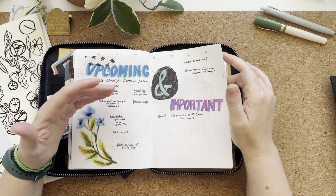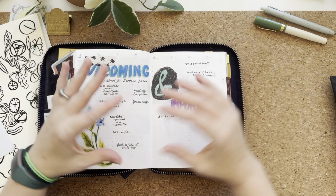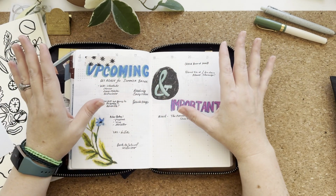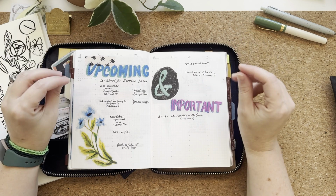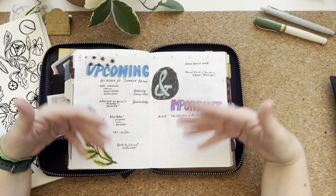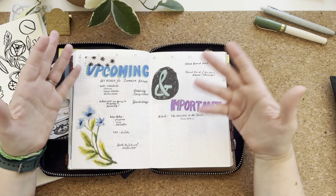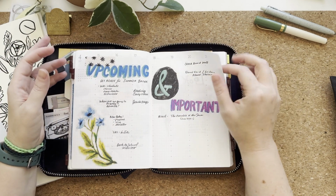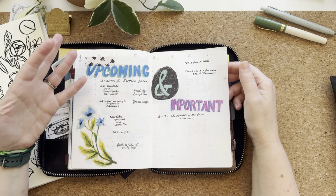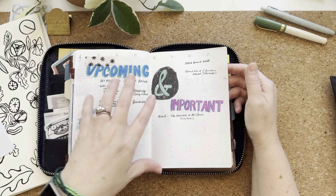And so I kind of went backwards and did this, and then I used this spread as just a general look at what kind of things are coming up. It's going to be summer before I know it. The kids are going to be out of school, and I'm just trying to capture what things are on my plate as far as that goes. Like, what do I want to remember? What do I need to think about? What do I need to get ready? And so I didn't do all that for the Etsy.